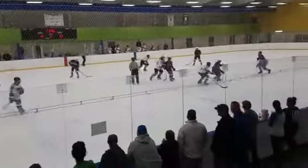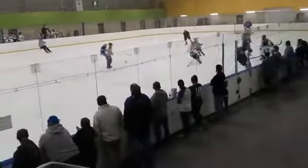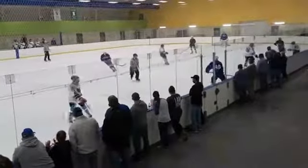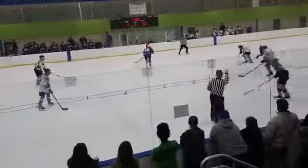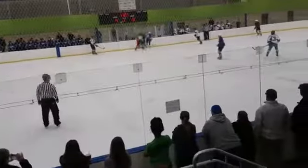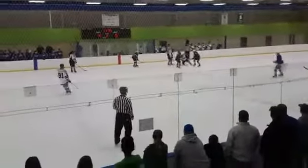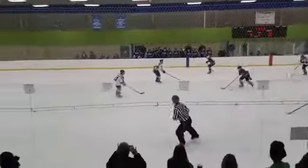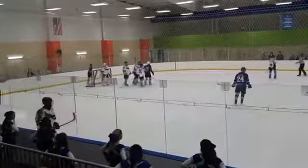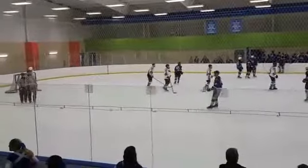Bolton Holder on D, Ryan Payne, Elijah Howard, and Eric Whited on offense. This is our freshman line again, by the way, for anybody interested. Howard comes up with it. He's going to take a shot. Up. Billy stops that one, so with 11:05 to go in the second period, Owensboro's up 4-0.